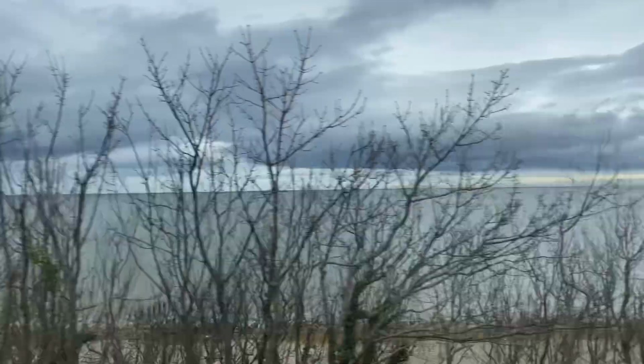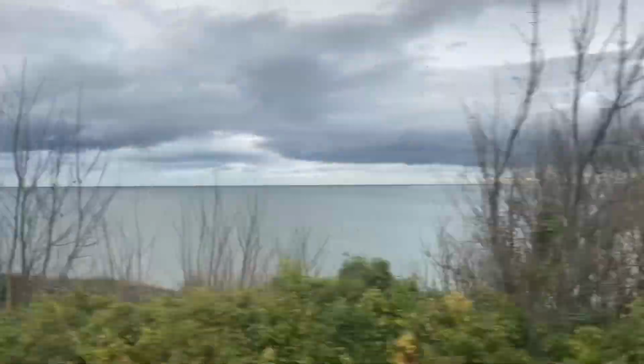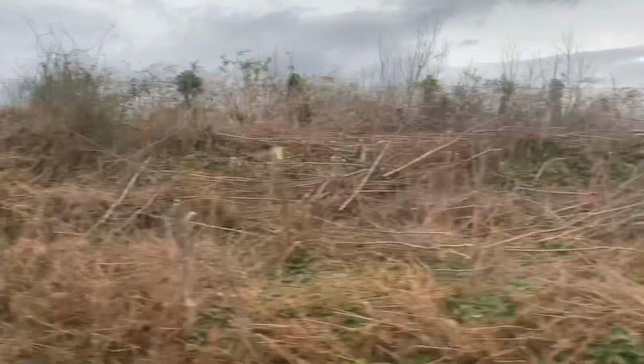Obviously, as this is the North Wales coast, we do see the sea as we head towards Conway. Though at various times the view of the sea on this rather grey and murky day is blocked by embankments, motorways and of course trees.